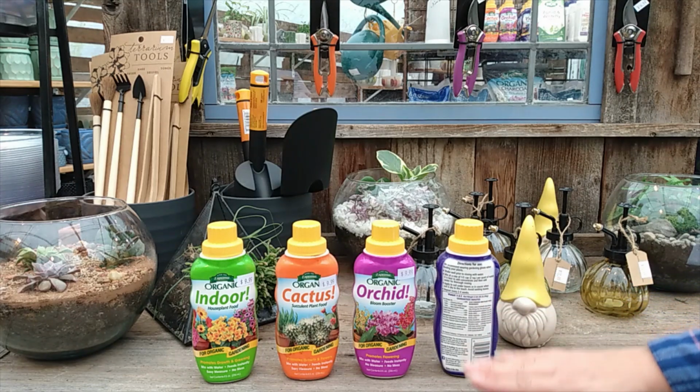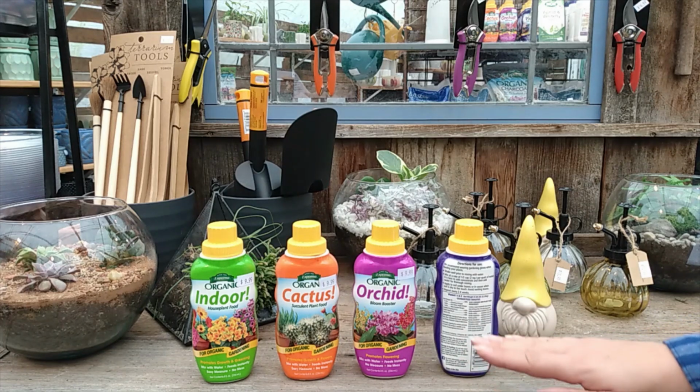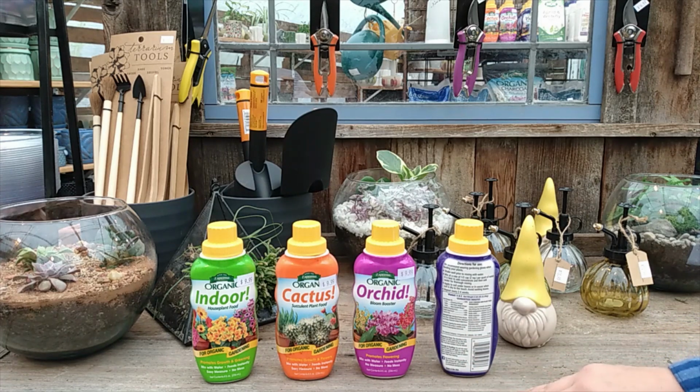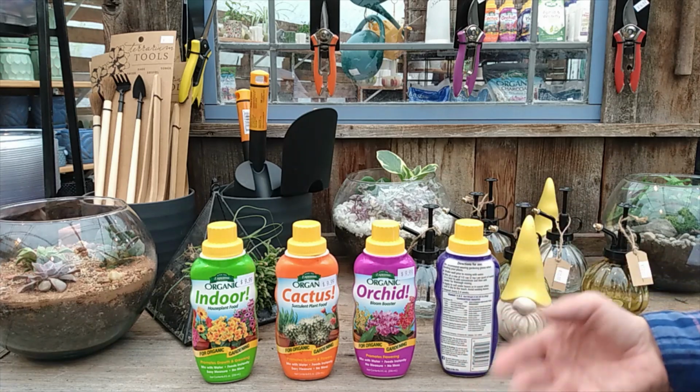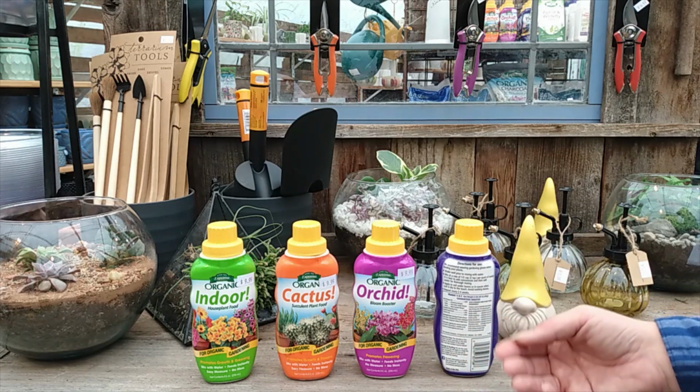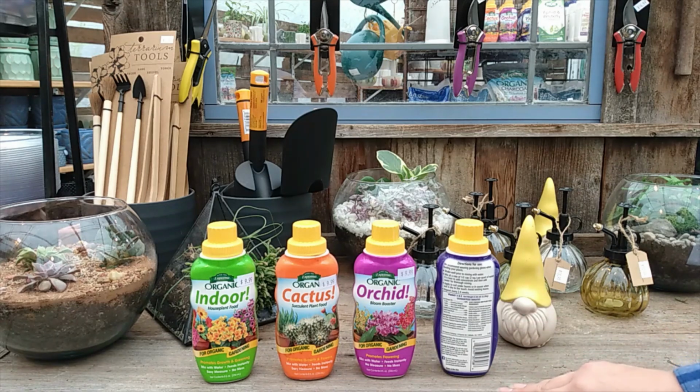Diluting is really important, especially when you're doing it properly. Using more concentrated fertilizer will not help your plant grow more. If you use too much, you can actually burn your plant and contribute to a salt buildup that gets into the soil and can hinder your plant from absorbing water properly.